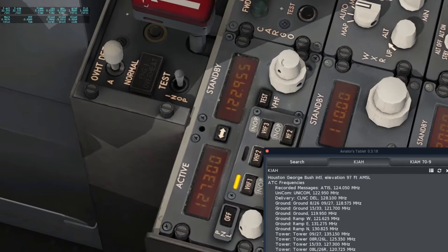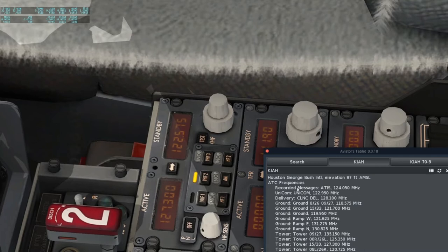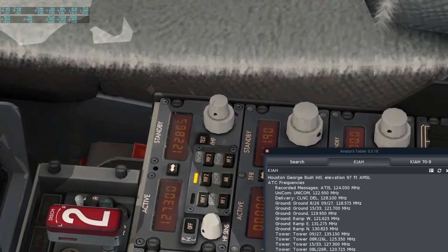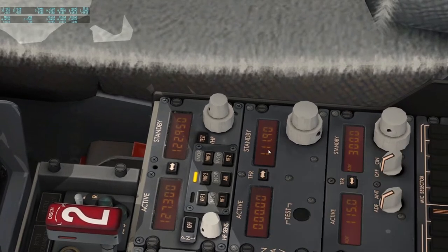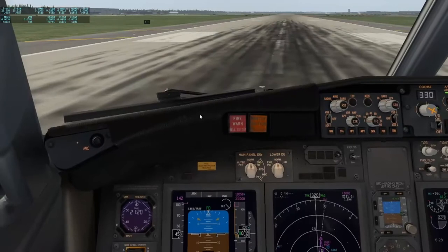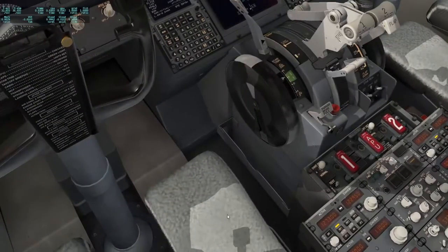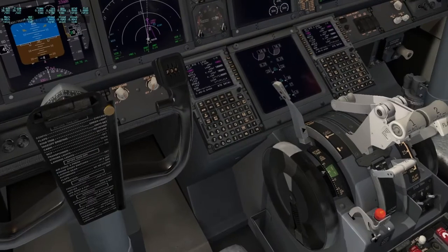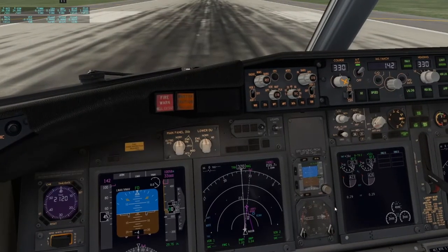I'm flying offline today, so I'm just putting in the frequencies to be realistic. Alright, so we are ready for takeoff. Yep, we're ready to get on. Let's do this.